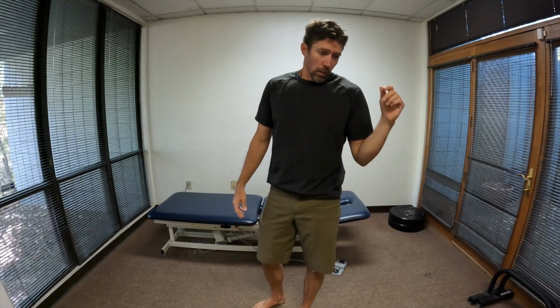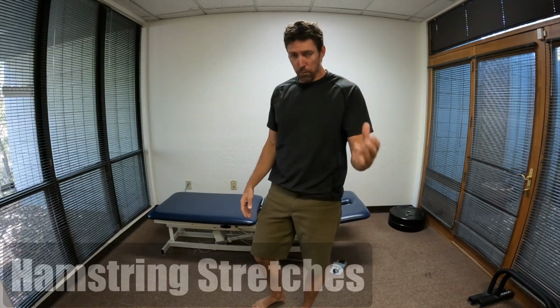Don't do full sit-ups. It's that simple. Don't do them. If you have sciatica, or just if you have lower back pain in general, don't do full sit-ups. The second one, hamstring stretches.